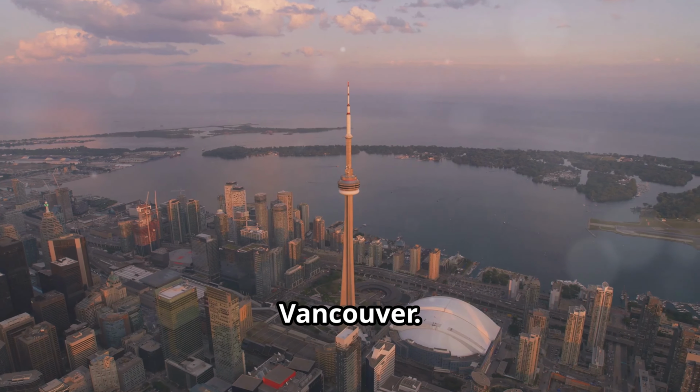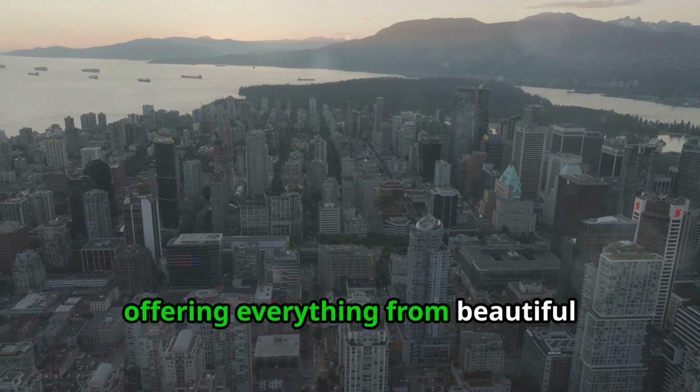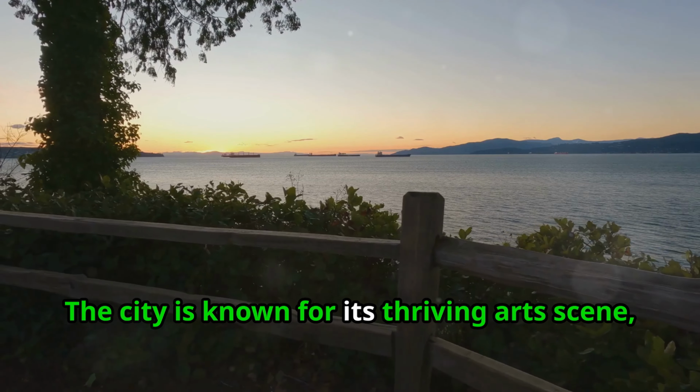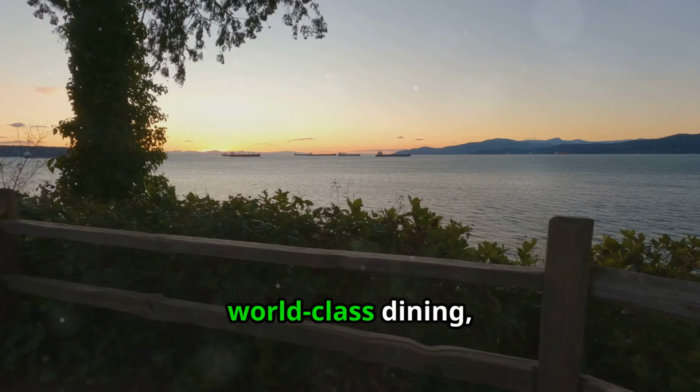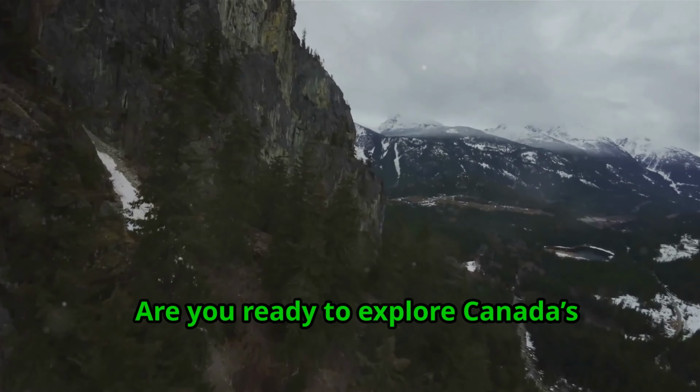5. Vancouver. Vancouver is a coastal gem in British Columbia, offering everything from beautiful beaches to lush forests and towering mountains. The city is known for its thriving art scene, world-class dining, and outdoor activities like hiking and biking in Stanley Park.